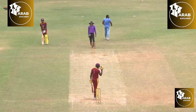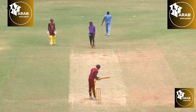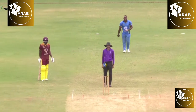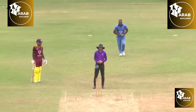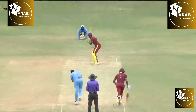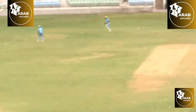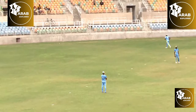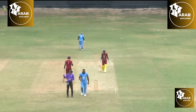So the decision by Bryce to play that shot to the cover cordon, or to the sweeper, go through for one, hasn't worked out at all for Titans. Taking that wide and face the next delivery. Cutting beautifully. Beautifully past the short third man and backward point into the boundary for 4. That was an exquisite shot.